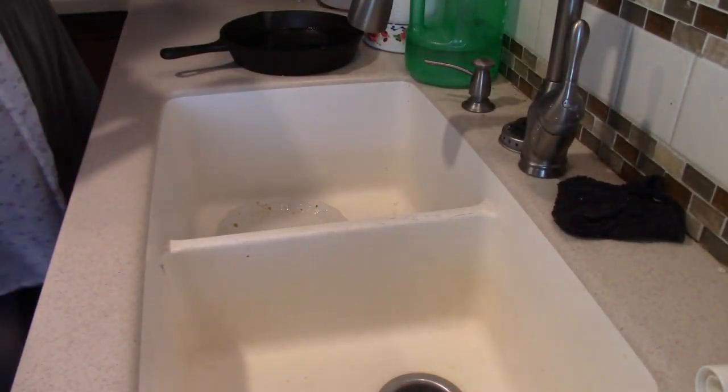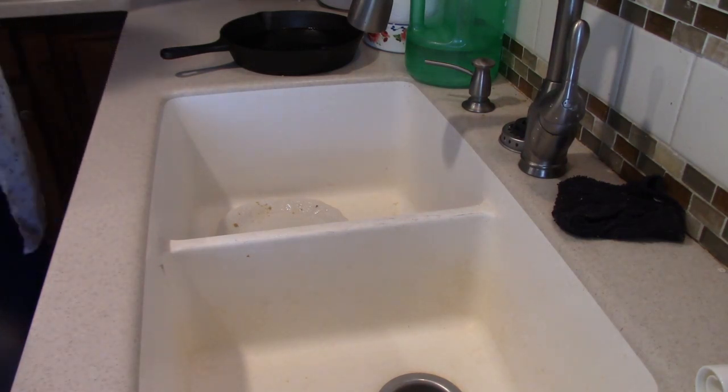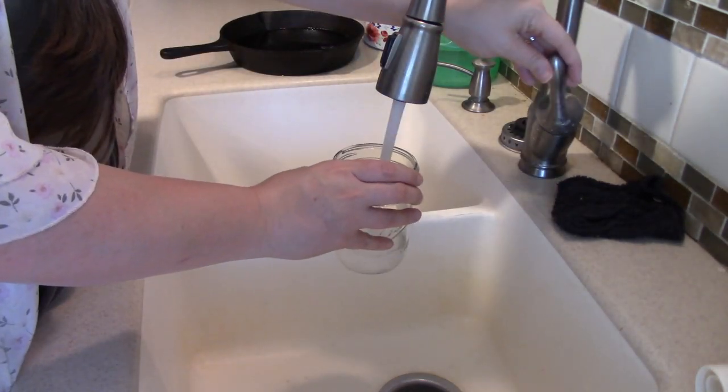I need to get a smaller, everything's so squeaky. I need to get a smaller mason jar because one of those flowers was not as tall. Go ahead and get some water.